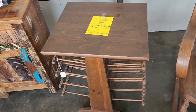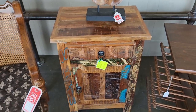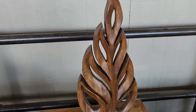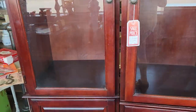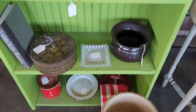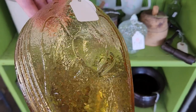The magazine table. That's a pretty table. The way it's kind of distressed from being painted over the years and then the paint stripped off. This is beautiful. I like this little chair. These are pretty cabinets. There's a number three clock. Some other little vintage items. It's got an eagle on it. It's an old flask.